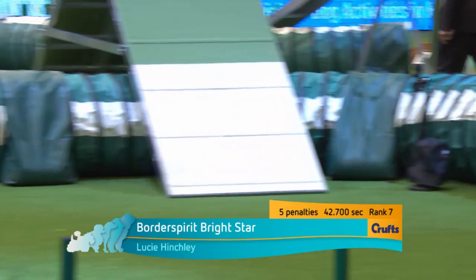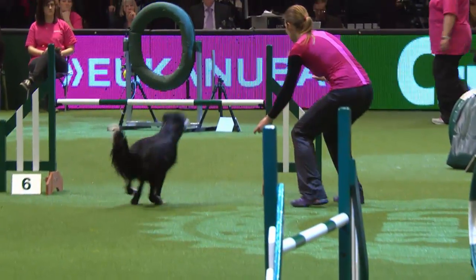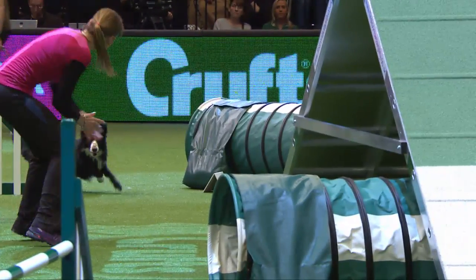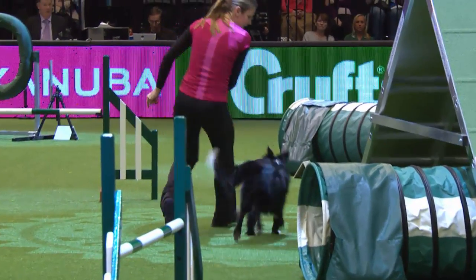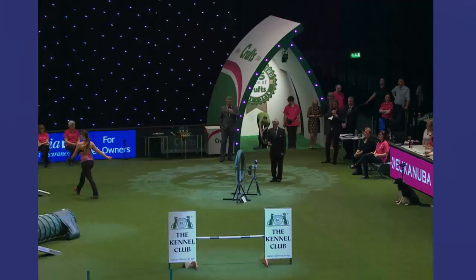I think you make a very good point here about experience. It's not only good experience for the dog to run at Crufts on this carpet and in this atmosphere, but also for the handlers as well. And the more you can do that, the better it is. Just a bit of confusion reigned there, and as you say, the dog wasn't quite sure of where Lucy wanted it to go.